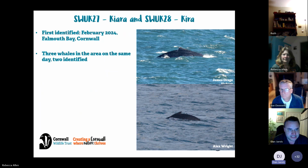Towards the end of the winter last year, we had a day, or an afternoon even, when there were 3 humpback whales off Falmouth that were very active at the surface and breaching, and lots of people went out to see them. And we managed to get identification photos just about on 2 of those animals.